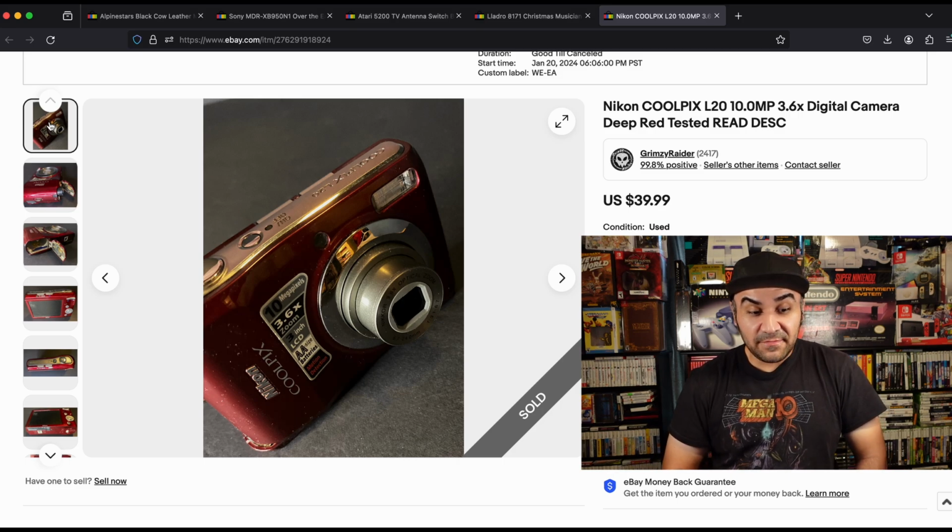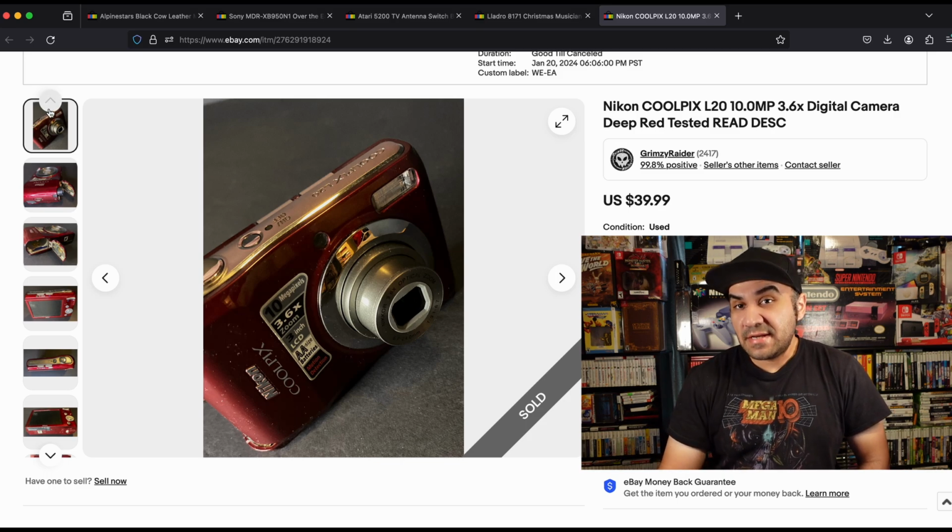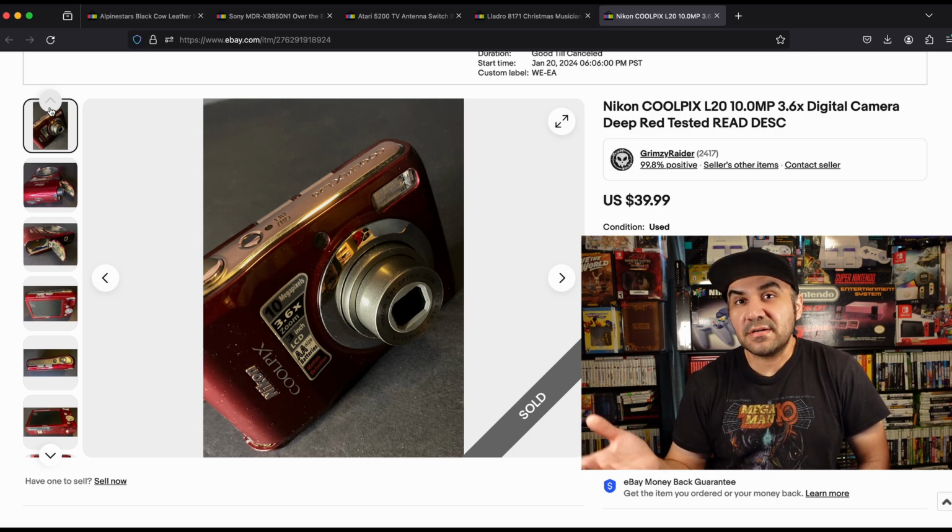If it was in better condition, it could go for like $50, $60, just depending on the condition and everything. Nikon Coolpix is another one to be on the lookout for in cameras. Obviously there's the Sony Handycams. Those are also another BOLO.